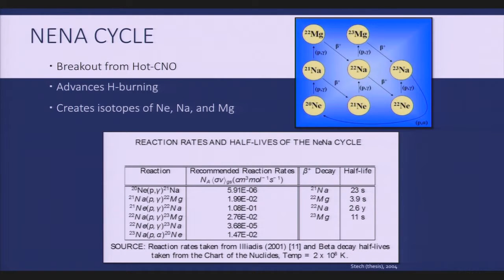This reaction network is interesting because the first reaction, neon-20 (p,gamma), is the bottleneck in terms of reaction rates. It has the slowest reaction rate, or predicted reaction rate, for the whole cycle. The closest runner-up is neon-22 (p,gamma), both of which I'm working on in this work. So that's of particular interest, astrophysically speaking.